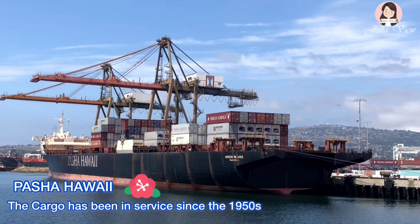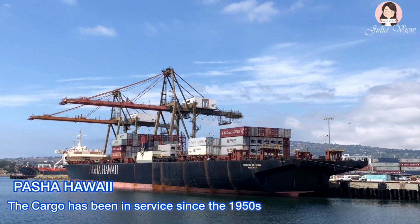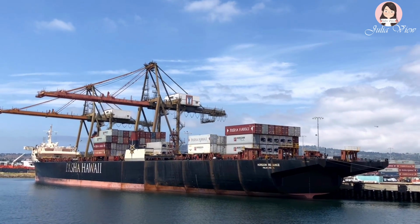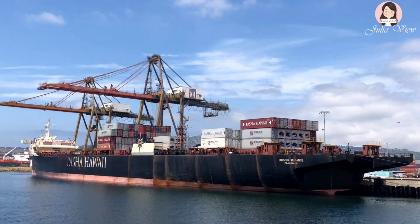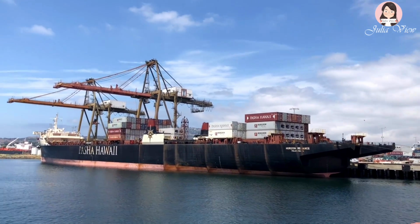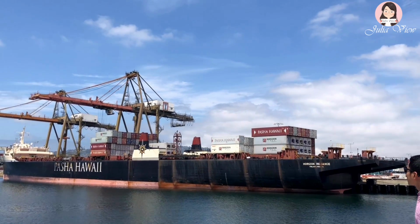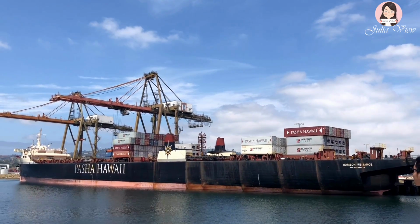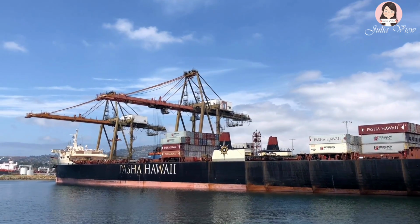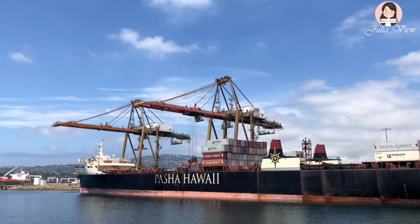This ship is somewhere from the 50s. They still maintain it because what it is, is junk, which is when you bring cargo from one American port to another American port, in this case Hawaii, you need to be an American company. You have American built ships with Americans, and because it's very expensive to build new ships here in the United States, they maintain those very old ships, and that's called the junk section.